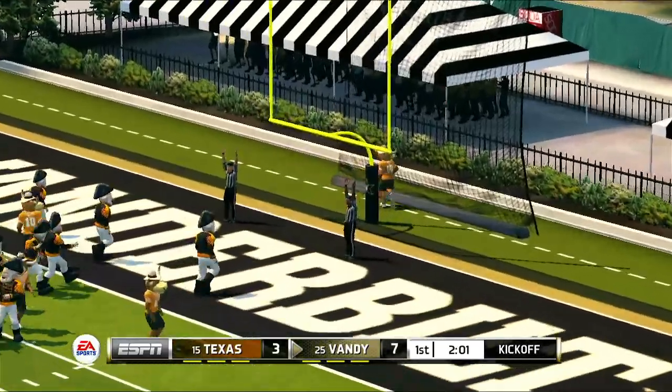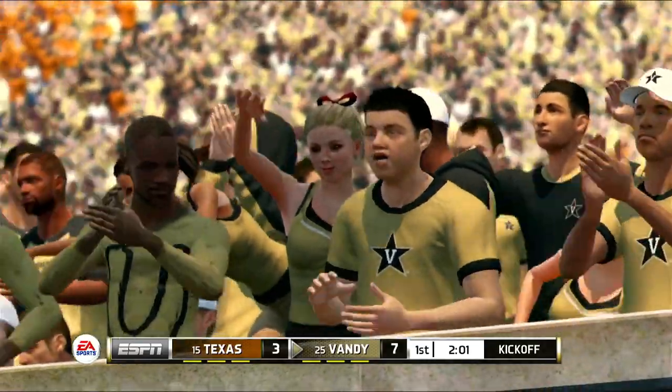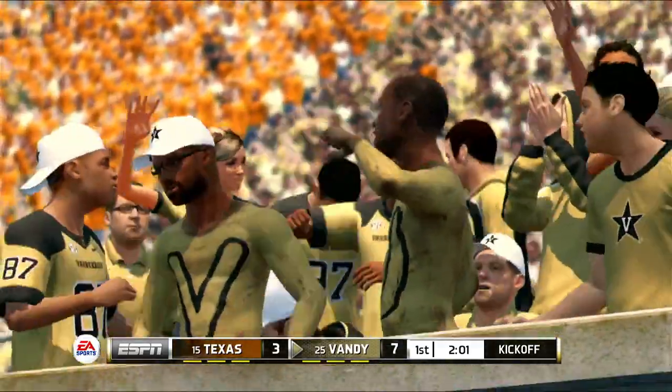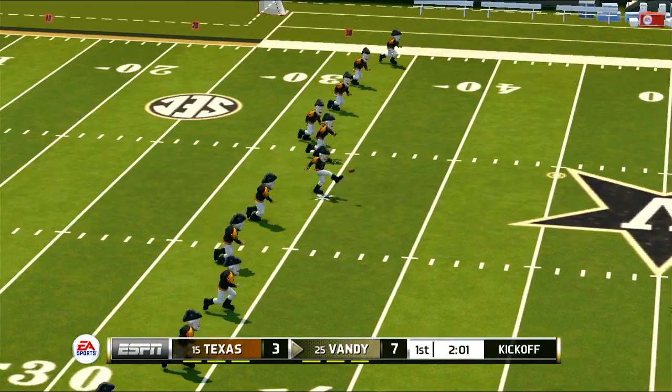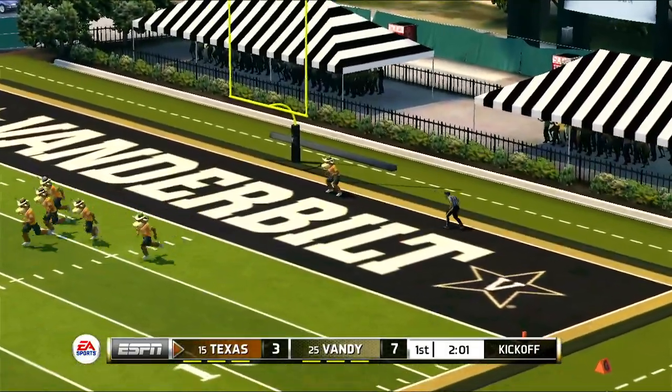He gets the PAT. A four-play, 75-yard drive, and they add 7 points to the scoreboard. You always prepare your offense to think that you're going to have some success. These guys have got to be coming over to the sidelines after touchdown after touchdown saying, man, I didn't expect it to be this easy. So our score, 7-3.